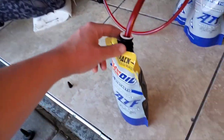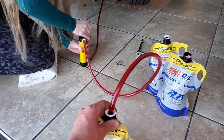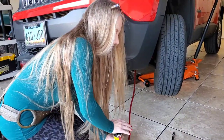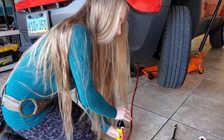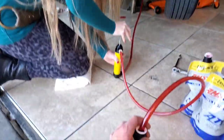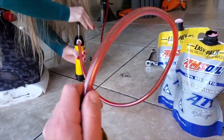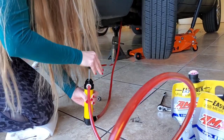All right, well, we're on to our next one. All right, we're on our final easy pack, and Katie's gonna finish her up. You're just gonna keep pumping until she overflows, and that's it. There's no special stuff to check on this car. All you do is just fill it up until it comes out the top. Keep going. Keep going. And there she blows. She's starting to come out the top.